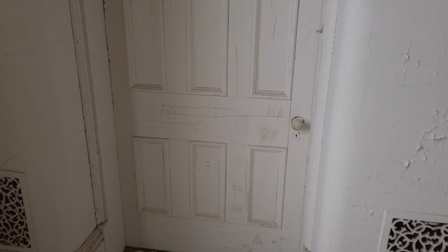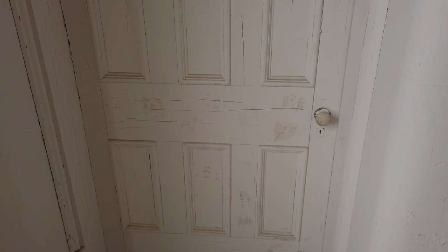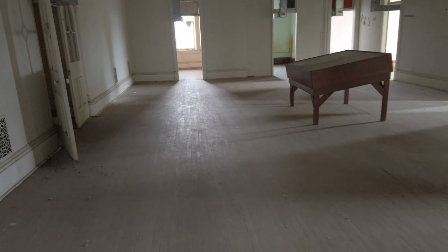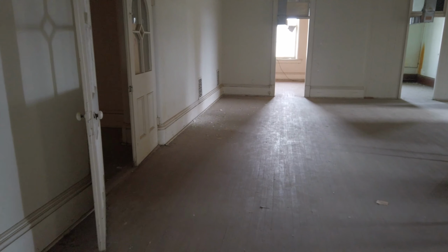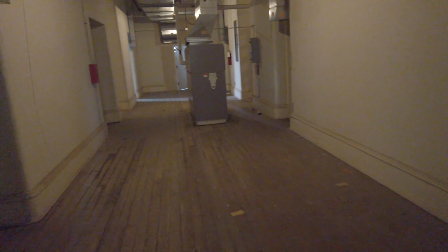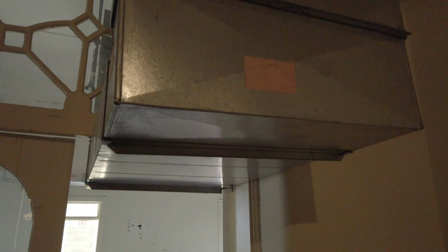Now this is something just kind of funny. This door has a lot of footprints on it for some reason, which I think is very odd. So, as you can see, there's heating ducts everywhere. If I was actually just a little bit taller, my head would hit that, so that is kind of crazy how low it is.